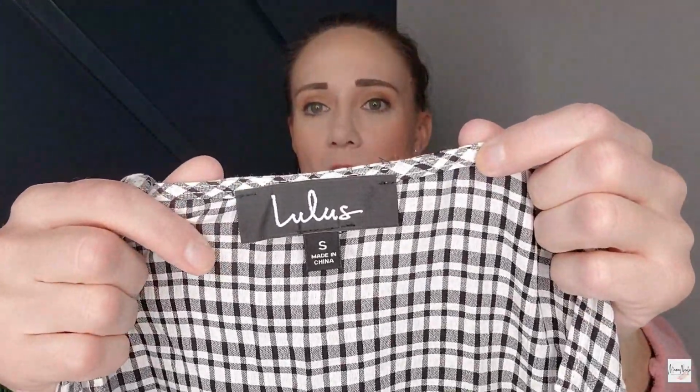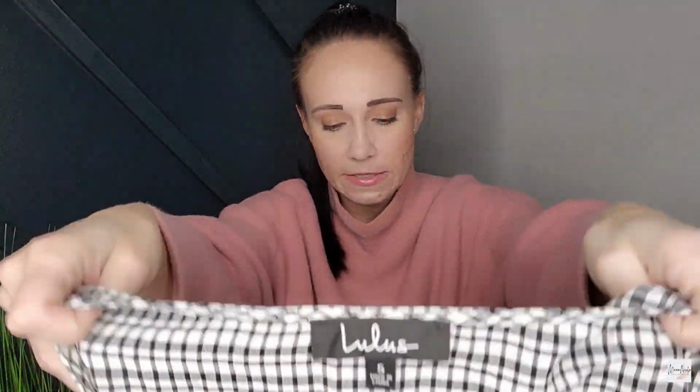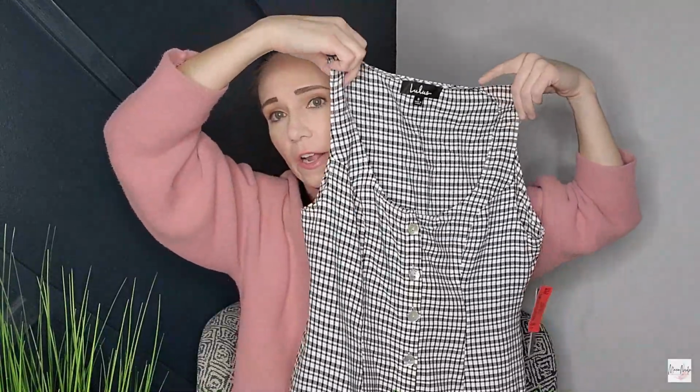Okay, this one I actually remember purchasing because I kind of purchased it for the style because this is a Lulu's dress, which I don't often pick up at Goodwill prices. It is new with tags. I paid $8.49 for it. It's got the Lulu's tag, but I kind of picked this up with like the cottagecore vibes. It's got mother of pearl buttons right here.